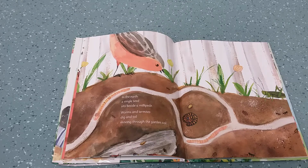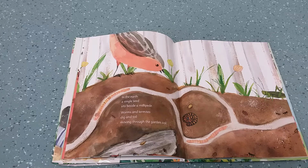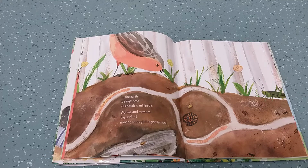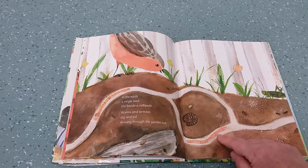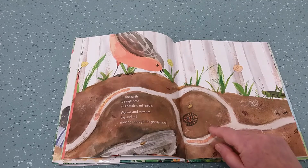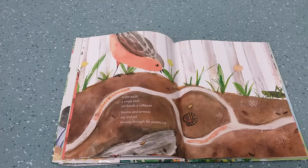Yeah, there's a lot going on under there. And that bird up there, probably a robin, is looking to see if he can get something from under the ground. There's the worm. I don't know if the robin's going to get it. There's another worm. And that's the millipede. It's got lots and lots and lots of legs and a single seed. And there's other bugs too. If you look carefully in the picture, you might see some ants. And I think that's a little beetle.